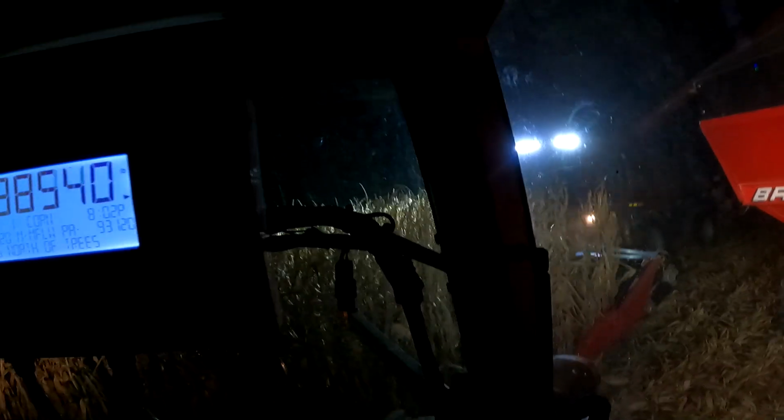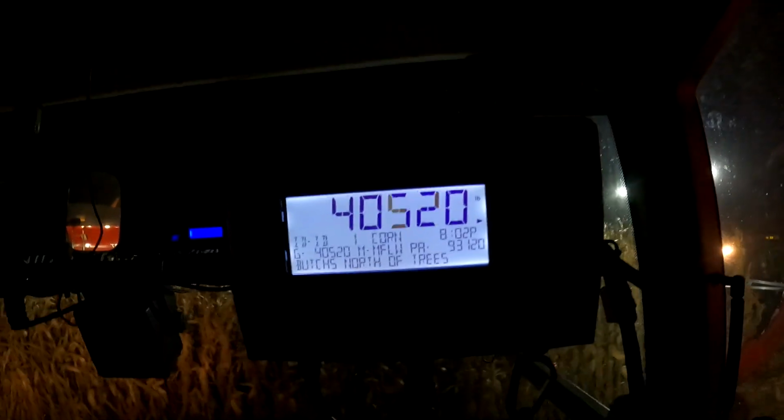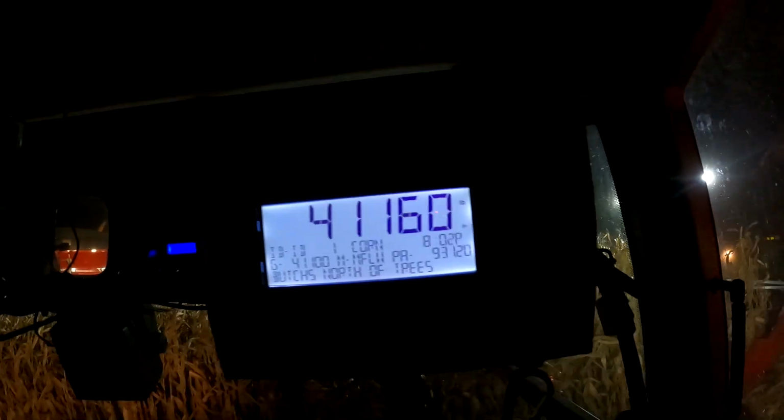Now he just told me he's gonna start going round and around. Why he didn't do it before? No clue. But 40,000 pounds, I can see roughly how full I am. So I can fit another 10,000 pounds, which, if you want to convert pounds to bushels, a bushel of grain is 56 pounds. So I'll probably be full by the end of this pass, or at least full enough, he'll send me on my way.